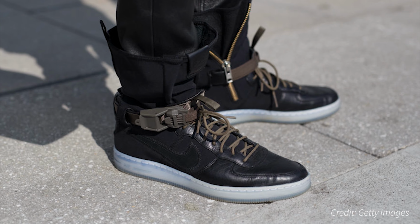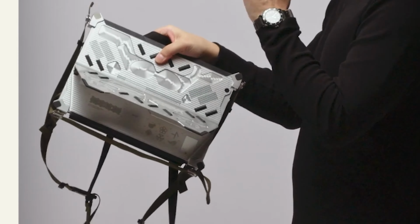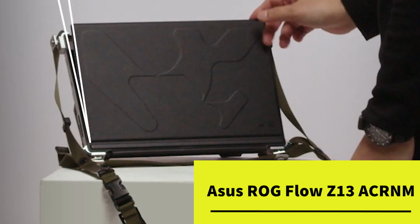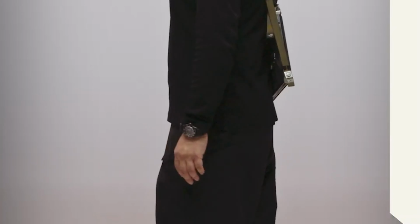So, naturally, Asus tapped into Errolson's fashion expertise to put his own stank on a gaming laptop, and well, this is the masterpiece he came up with, the Asus ROG Flow Z13 Acronym. Not only is it a force to be reckoned with as a product that is a beautiful collision between futuristic streetwear fashion and gaming tech, but it's powerful on the inside too.